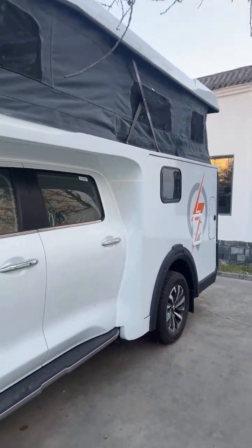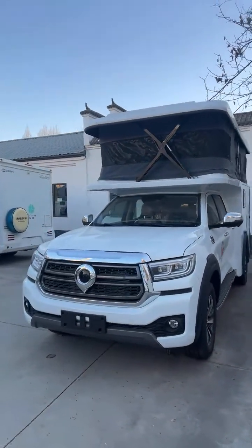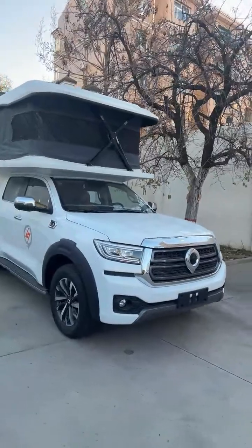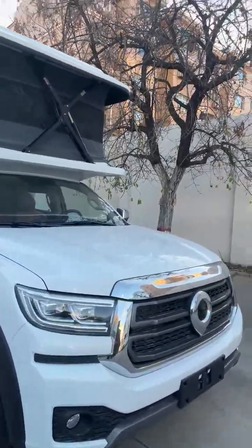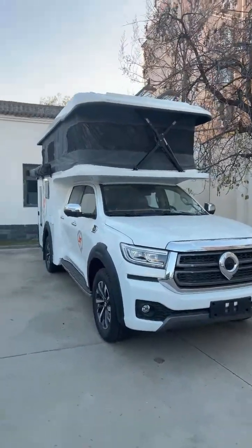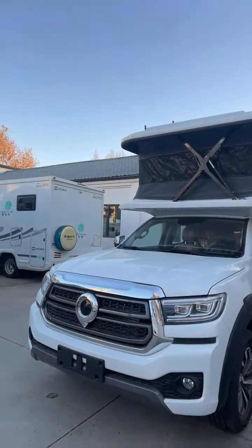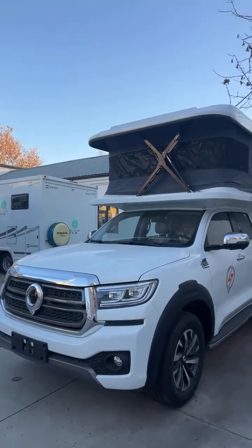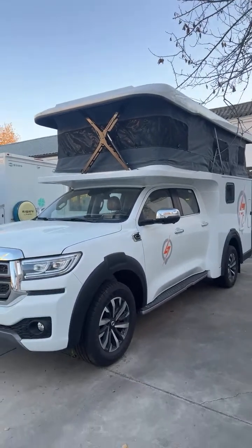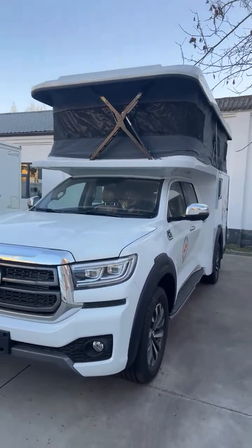So that's pretty much the camper part of our car. Let's talk about engines and such. All of our power models at the moment are all using a 2.0 liter turbo gas or diesel engine. The diesel engine is the more torquey one, obviously. It can produce up to 380 Newton meters of torque. So it's still pretty good for this kind of car. It weighs just about 3 tons. I think 3.04 tons.